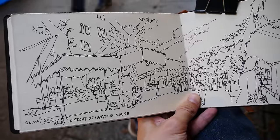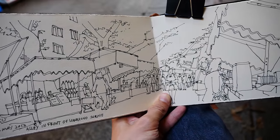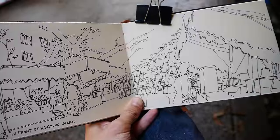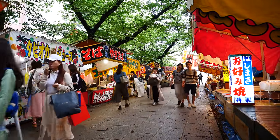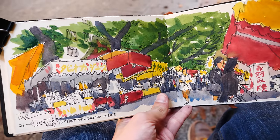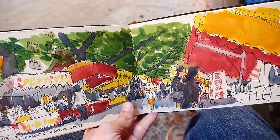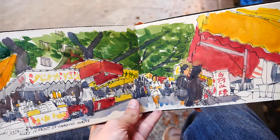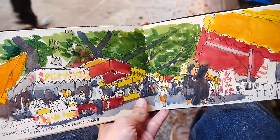This is the sketch of the food alley in front of Hanazono Shrine. And this is how it looks. So this is the completed sketch. I'm probably going to touch it up some more when I'm back at the apartment. I think this sketch needs a bit more contrast and a bit more black.